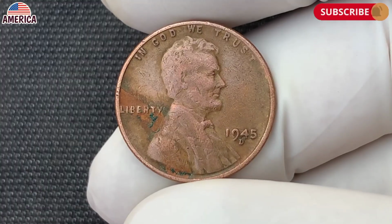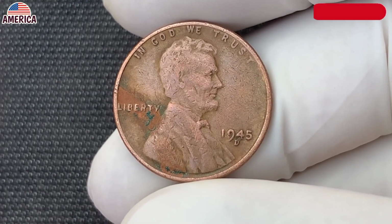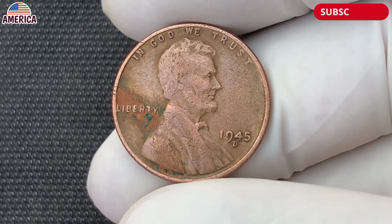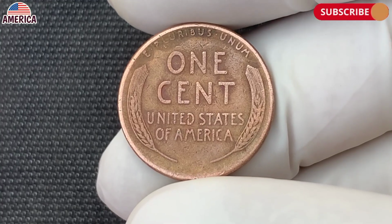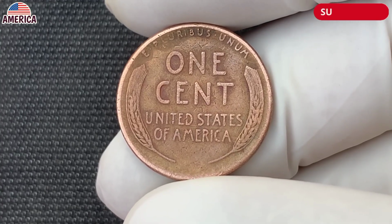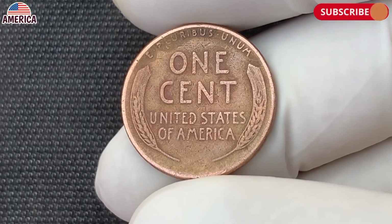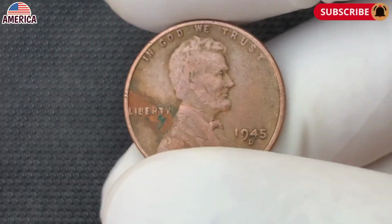Next, we have the off-center strike error. This occurs when the coin isn't properly aligned during minting and ends up with the design pushed too far in one direction. If your 1945 penny has a blank crescent on one side or is missing part of Lincoln's profile due to misalignment, you might be holding a valuable error piece. The more off-center it is, while still showing the date and mint mark, the higher the value.